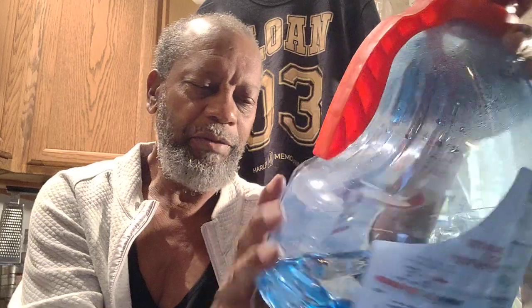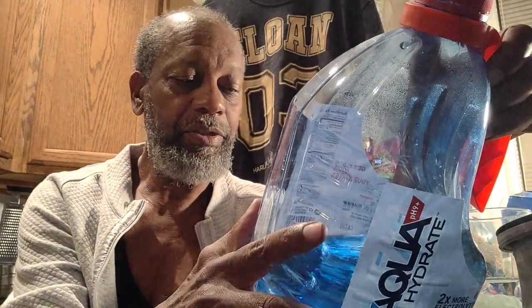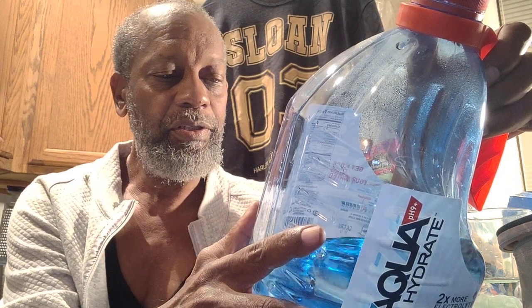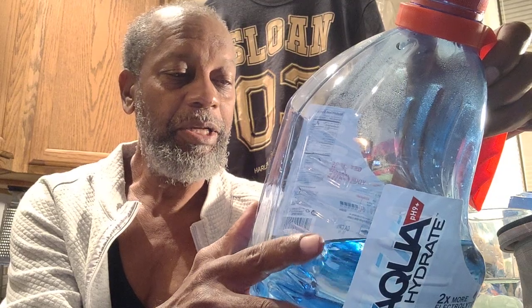And purified water with electrolytes added for great taste. Two times more electrolytes, right? Fuels your performance, elevated alkalinity. So anyway, I guess the ingredients is just... Where's the ingredients? Ingredients, purified water, something, blah, blah, blah. That's it. I got to read the letters.